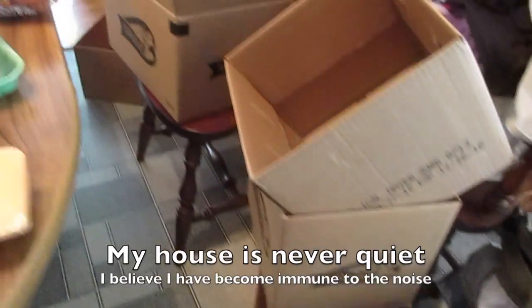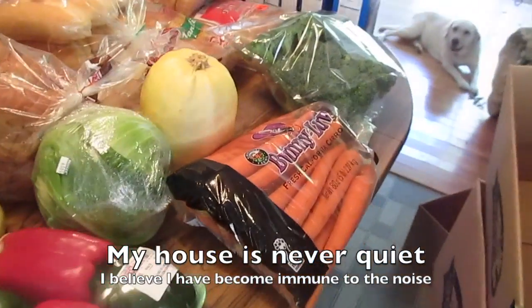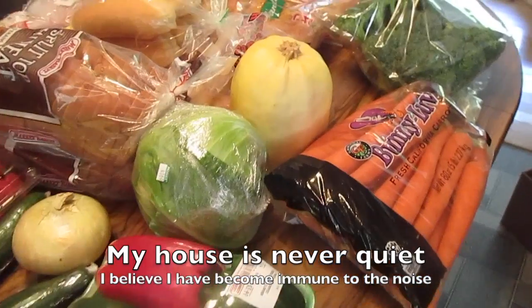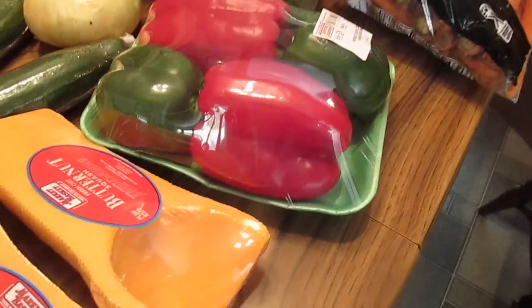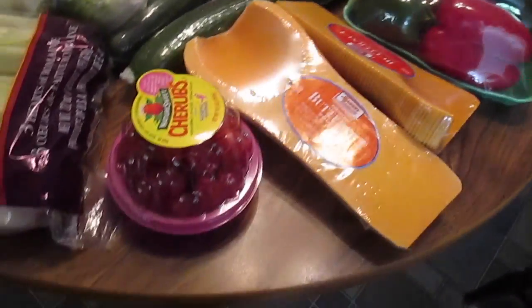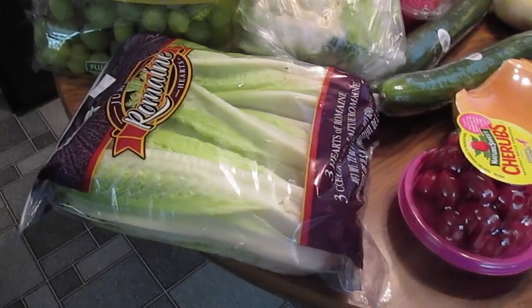1, 2, 3, 4, 5, 6 boxes I think they gave me. So I have all my produce. I got carrots. I got a spaghetti squash. Sorry about the birds. They're squawking this morning. I got a cabbage. Some green and red peppers. Butternut squash. Some cherry tomatoes. A Vidalia onion. A couple of European cucumbers. Some romaine heart lettuce.